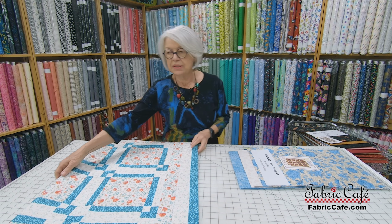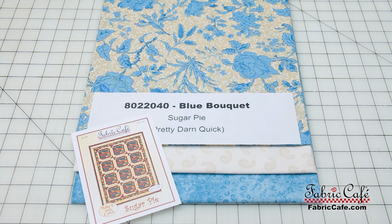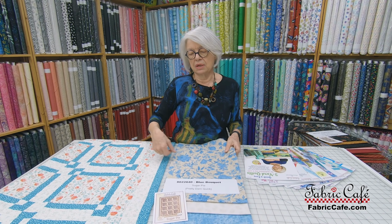And look at this beautiful new fabric we have. This one is your number 1 fabric. It's going to go here. Your number 2 fabric will be in the background, so it will fall back here. And your number 3 fabric is your blue. That's going to be your sashing, as well as your binding and your border. This one is from the book Pretty Darn Quick. Sugar Pie is your pattern. 8022040 Blue Bouquet, I'm sorry. One of those little flaws to my upside down reading. So this one is going to be a very pretty quilt.